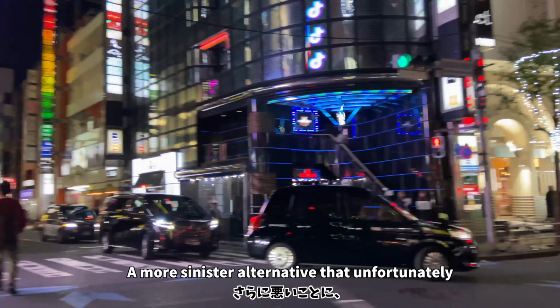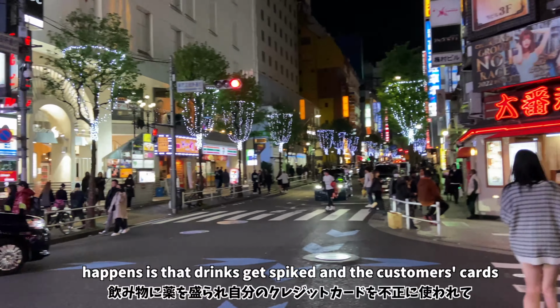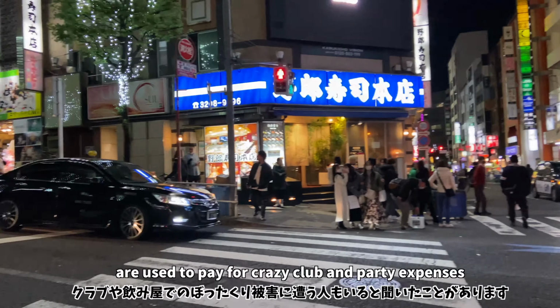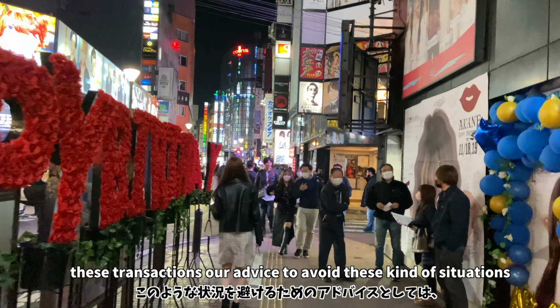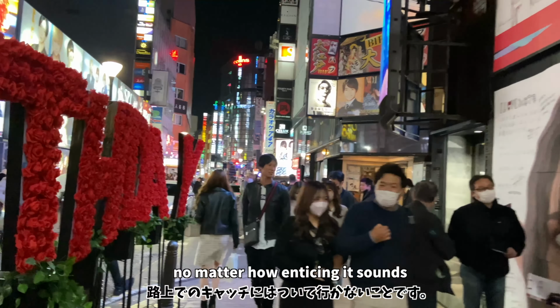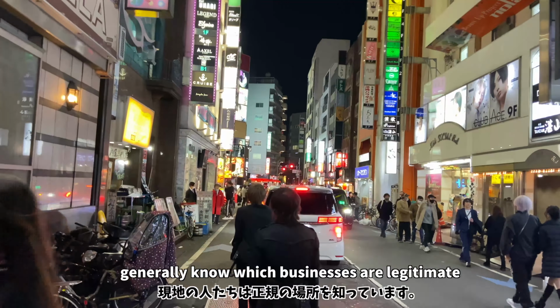A more sinister alternative that unfortunately happens is that drinks get spiked and the customers' cards are used to pay for crazy club and partying expenses. But unfortunately, there's no way to prove that you didn't approve these transactions. Our advice to avoid these kinds of situations: don't follow staff on the street, no matter how enticing it sounds, and visit places with many locals because they'll generally know which businesses are legitimate.